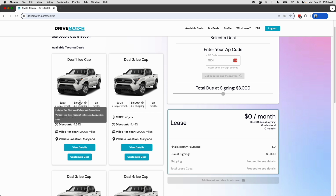And ladies and gentlemen, this $3,000 that's due at signing on DriveMatch.com is not like the due at signing that you see in the national lease advertisements, right? This $3,000, as you can see here, includes your first month's payment, your dealer fees, vendor fees, state registration fees, and your acquisition fee. So everything is included in this $3,000. And as a matter of fact, you can get this lease with just $1,000 due at signing, and I'll show you how to do that in just a minute.